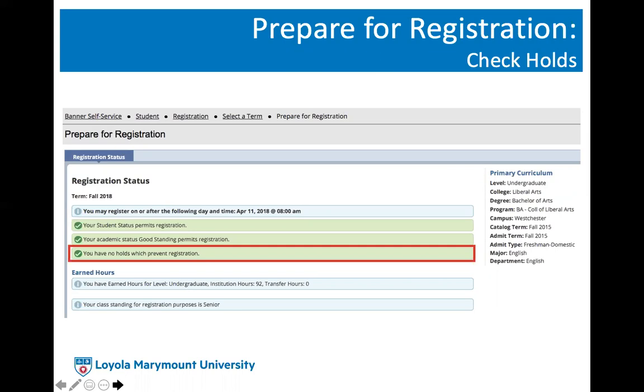I also want to note that holds can be placed throughout the registration cycle. So just because you check it now and nothing is there doesn't mean that you shouldn't keep checking it periodically to make sure that no last minute holds have been placed on your account.